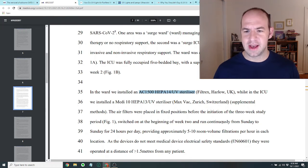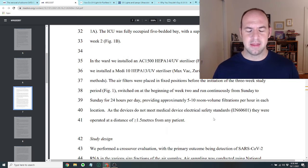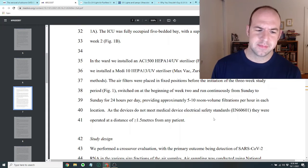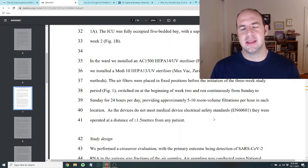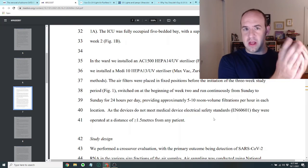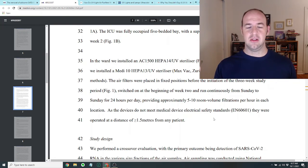So this paper has not been peer-reviewed yet, and if it does get peer-reviewed, which presumably it will, one of the major problems with the study design, in my mind, is that they didn't actually test the efficacy of just a HEPA filter or just a UV. Both of their filters combine the HEPA filter with the ultraviolet radiation, but they don't look at them independently. So this isn't necessarily a study that's going to help us really unpack the mechanism of how this works. All it's showing is comparing using a HEPA filter plus UV versus not using anything at all.